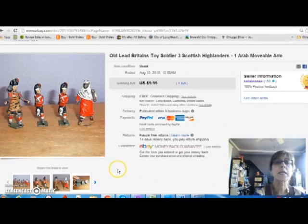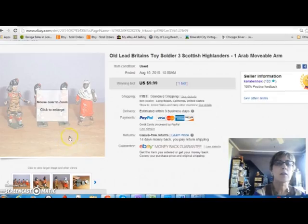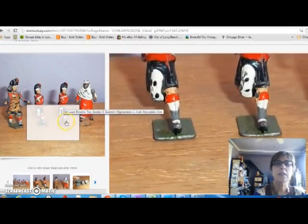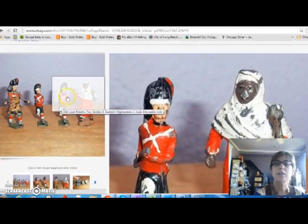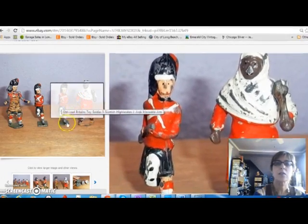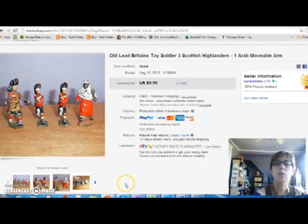I had 3 sales on eBay. The first one was this lot of little lead soldiers. As you can see, they've got quite a bit of paint loss, but they're still desirable, and they sold for $9.99. And I had to pay the shipping on that one, but everything else the buyers paid the shipping.